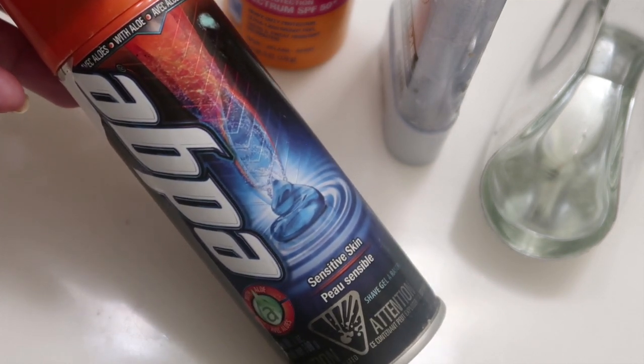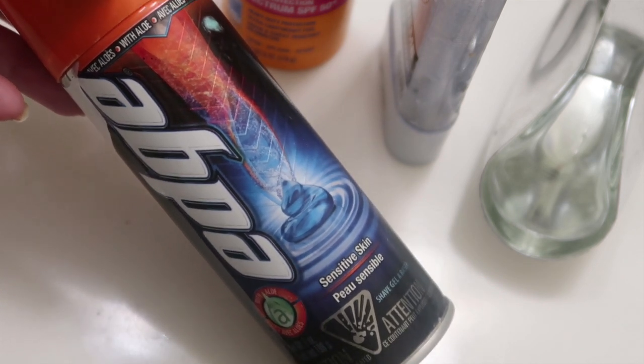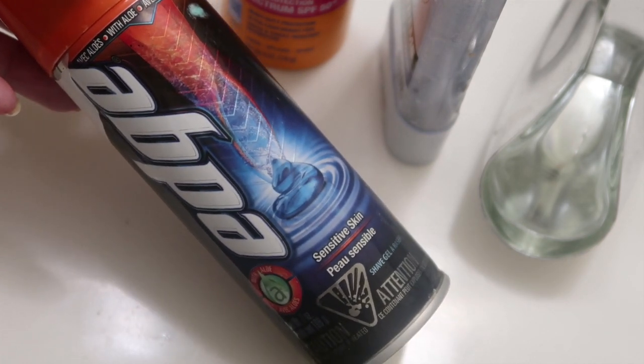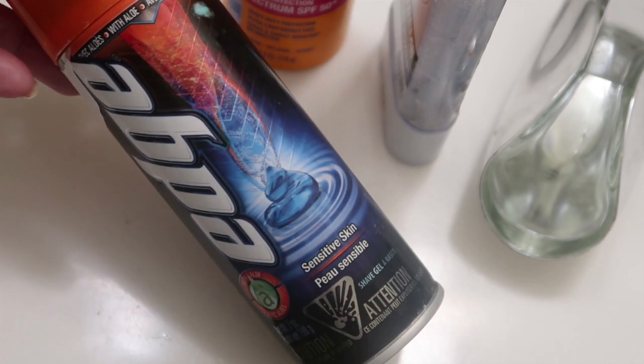I like to put on the gel and then it foams up, and I'm able to follow the foam as a guide, especially when I'm shaving my legs. I'm able to tell I didn't miss anything because there's still foam. It's not like shaving cream, which burns if you nick yourself. This stuff is really good. It's meant for sensitive skin.